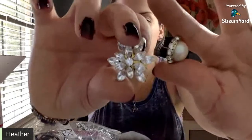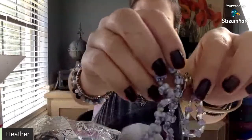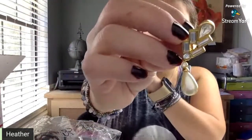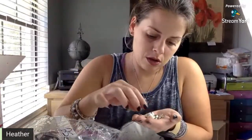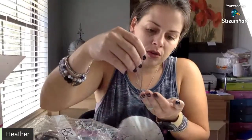Some junk jewelry earrings, but clip-on and non-clip-on. Plastic earrings. Here's the other match to the Sal, S-A-L. That's over there. Okay. All right, I'm just going to start pulling out the nicer pieces and showing them to y'all.